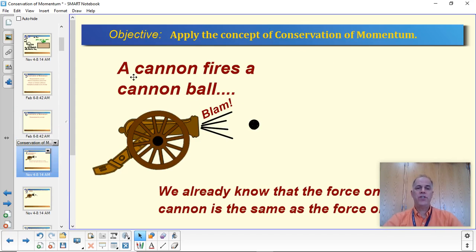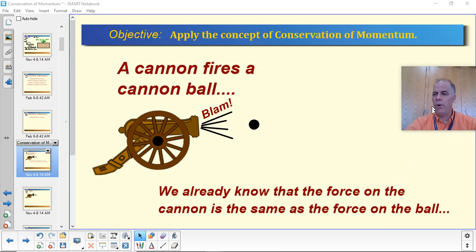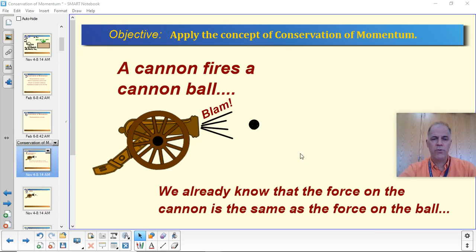So let's imagine here a cannon firing a ball. Let's put me right here. That looks like a good place for me. Okay, cannon fires a ball. Now, we studied Newton's third law. So we know that the force that is acting on the ball, pushing it out of the cannon, is the same as the force acting on the cannon, which is pushing the cannon backwards.